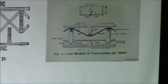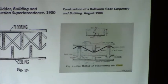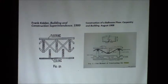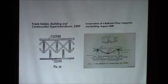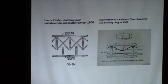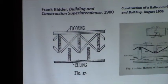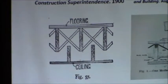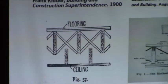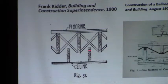The popularity of the sprung floor carried on. It's not just an 18th and 19th century phenomenon. Here in 1900 is a picture from Frank Kidder's construction book. He did not talk about enhancing the dancing. He talked about protecting that ceiling below. It's very clear. He also said this is one of the stupidest things a builder could do in a building because it created a fire channel.